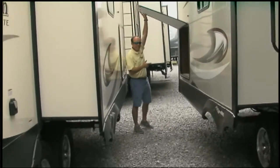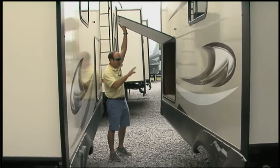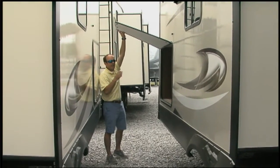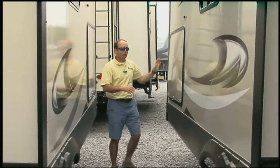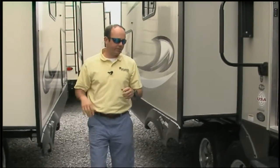Actually, this one doesn't have the exterior kitchen. It is available on this particular floor plan. This is storage on this one. This one's on sale for $38,990, the mid bunk. We do have one in stock with the exterior kitchen. This one has storage in its place. That's an optional feature, the exterior kitchen.